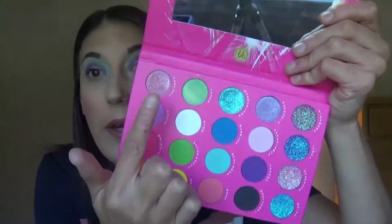I'm wearing a lot of the mattes on my eyes today. I'm wearing only this palette on my eyes, and I have a couple of other looks that I'll show in this video. But as you can see, they are very nice. I'm wearing the yellow up here, the mint blue, and then that purple, and the pink shimmer. This pink shimmer, right? Yeah.